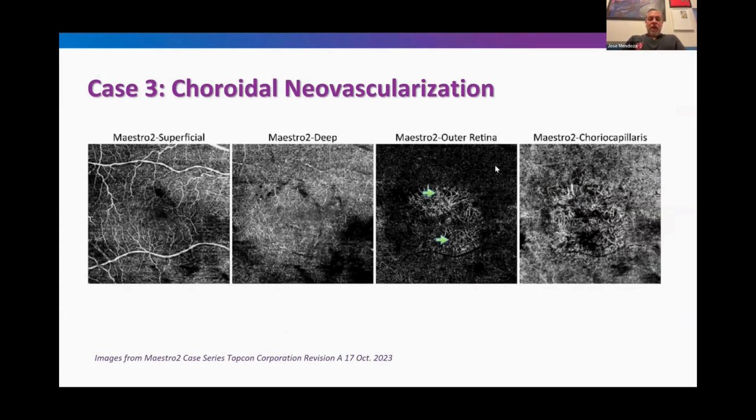So this is the OCTA of this patient. Now let's take a look at the two latest plexus, outer retina and choriocapillaris. There is some shadowing in the superficial and the deep plexus. This is due to the image acquisition. But if you look at the outer retina, which we saw totally black in all the other cases, in this case the arrow shows you a lot of branches of this choroidal neovascularization, which starts in the choriocapillaris.